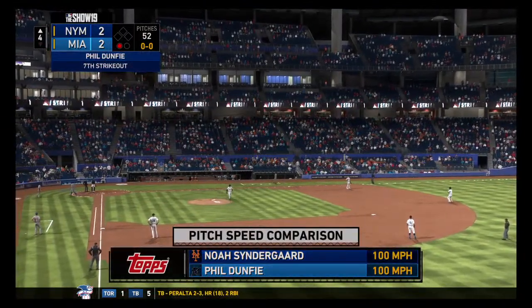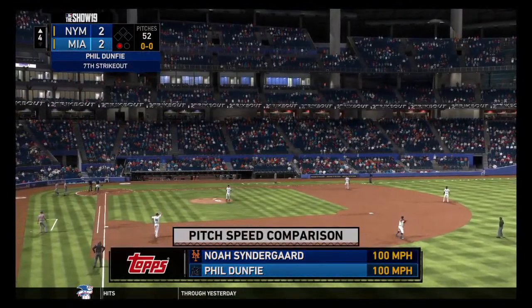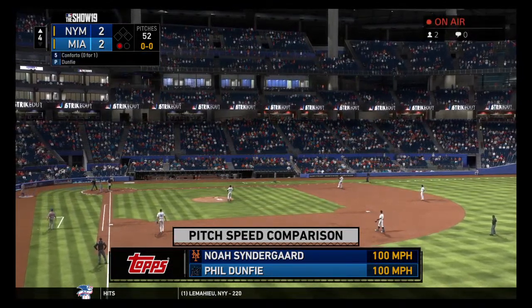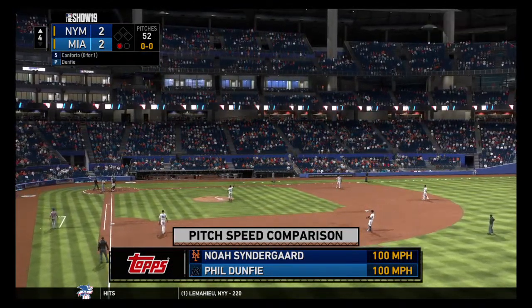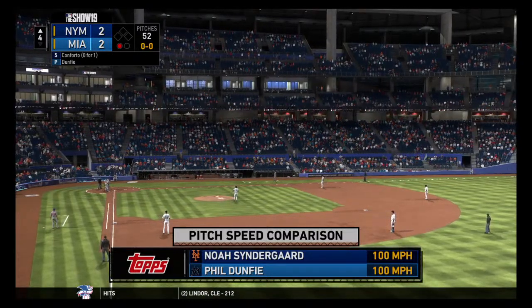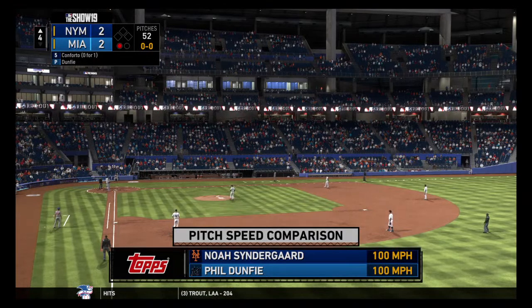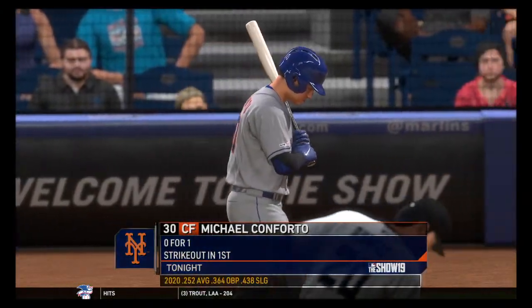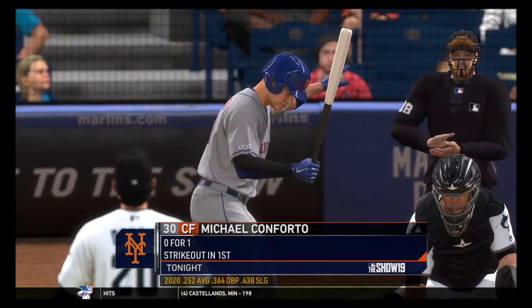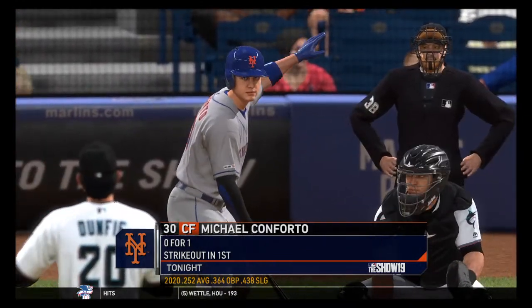So with one away, let's punch up the graphic and show you the pitch speed comparison for the 2 starters here in the 4th inning. And my gracious, look at that comparison. Both guys into triple digits. That is some serious, serious gas. So the bases are empty with 1 man gone. And up next, the left-handed hitting Michael Conforto.